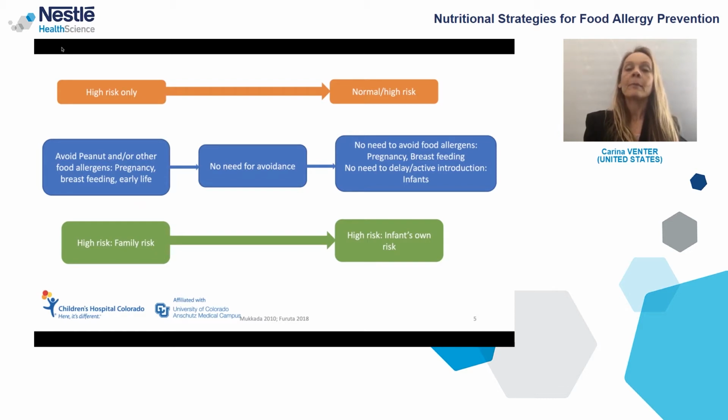We've seen a change in the guidance in the last 2 to 3 years since the publication of the LEAP and EAT study and a number of other studies to suggest or recommend no need for food allergen avoidance during pregnancy, breastfeeding, and no need to delay or active introduction of food allergens, particularly peanut and egg, in the infant's first year of life. The guidance relates to either the normal or general population or high-risk infants, depending on the country in question.